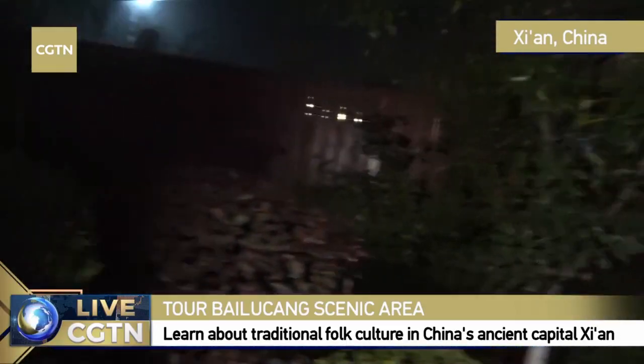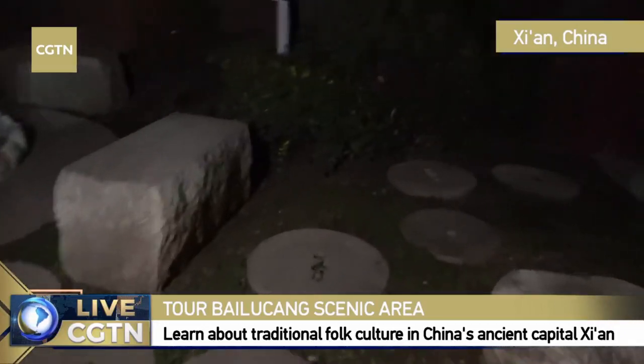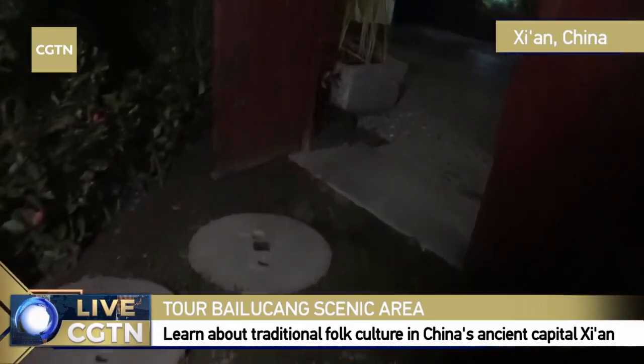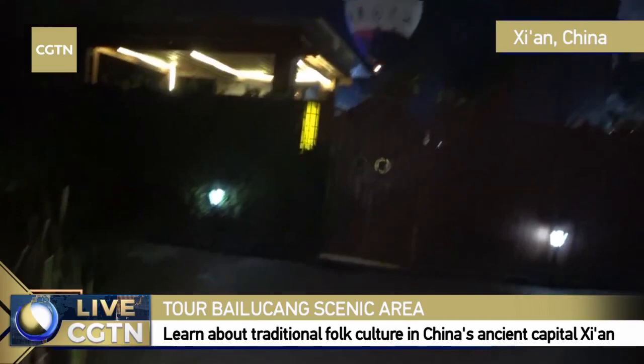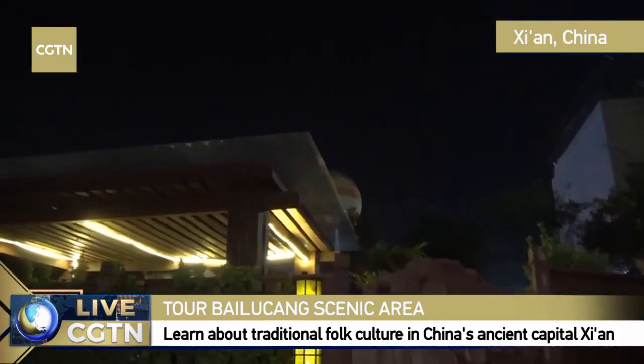Could we go and have a try with the fire balloon? Yes, of course. Let's go over there so that we can admire the beauty of the ancient city of Xi'an and the white deer plain from the bird's view.